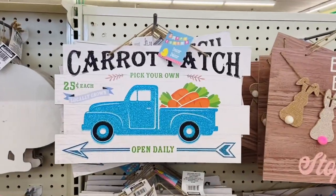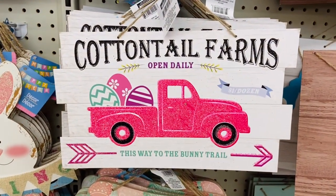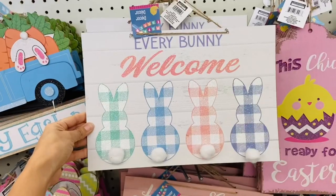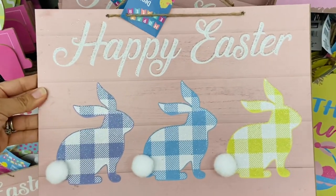You guys, the Dollar Tree also has so many cute new Easter signs this year. Let me show you guys some of my favorites. I love these Easter truck signs. They have a blue truck with carrots and a pink truck with Easter eggs. Check out these cute plaid Easter signs. This one says, "Every bunny welcome," and this one says, "Happy Easter."